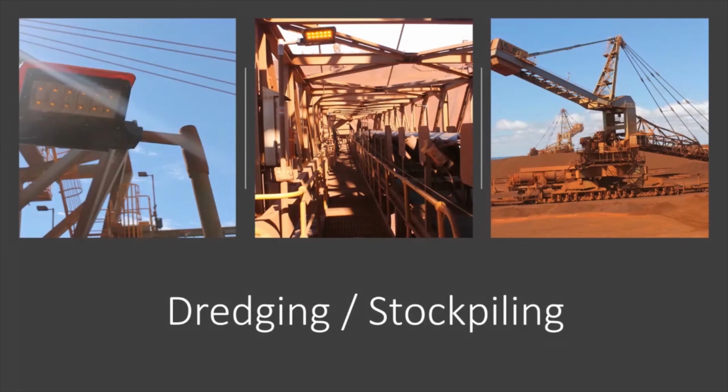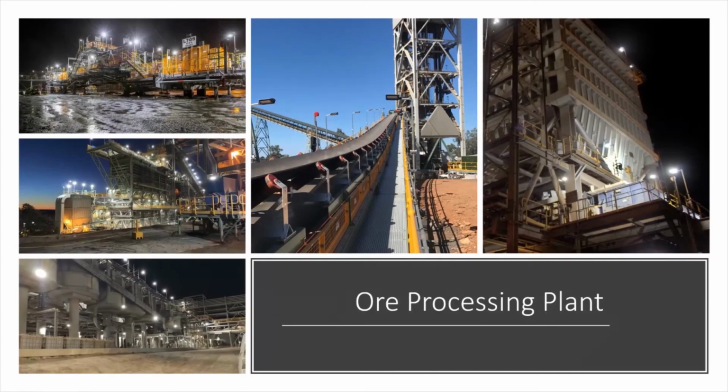Dredging and stockpiling. Most mine sites have these kinds of things. They stockpile the finished iron ore. Again, a lot of vibrations, a lot of conveyors, a lot of movement. They operate on rails. They have very limited movement. And if anything needs to be fixed, again, you have to come to it with all the tools and everything you need.